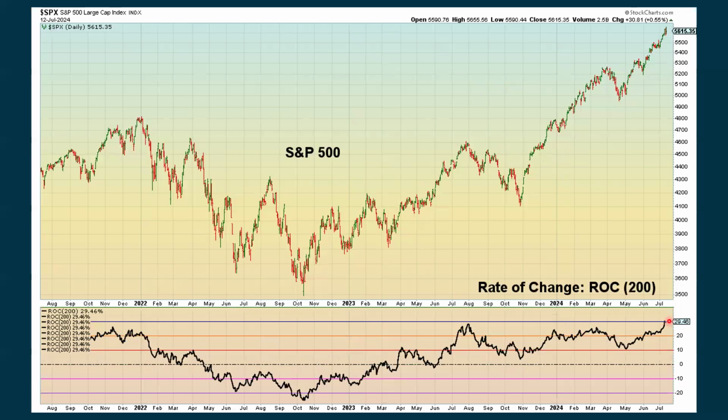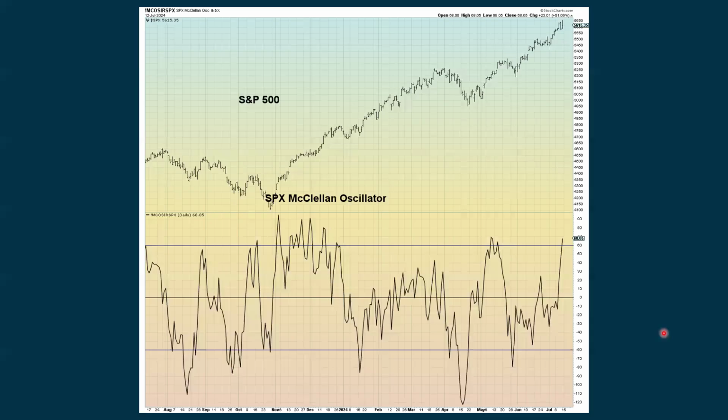Then we go back long term. This is the rate of change going back 200 periods where we're getting up to this blue line. In the length of this chart going back to 2021, we haven't had this high of a reading before. So we may even be getting a little overextended on the long term, but for right now, it's still considered positive. This a week ago was negative.